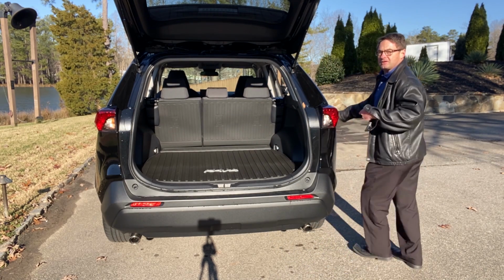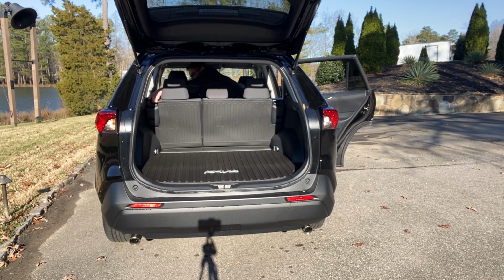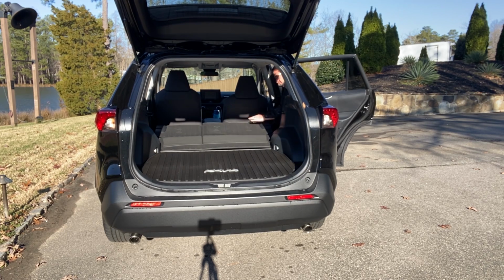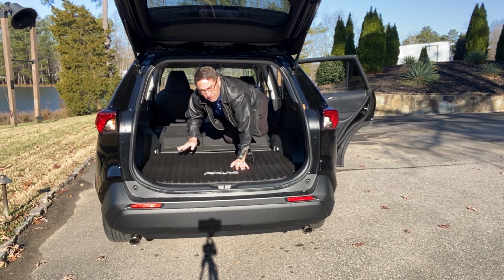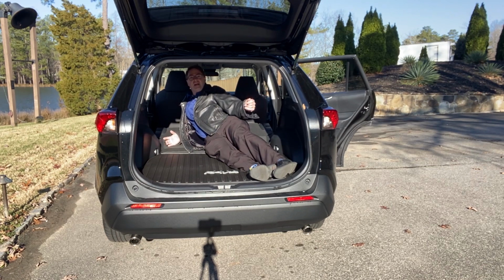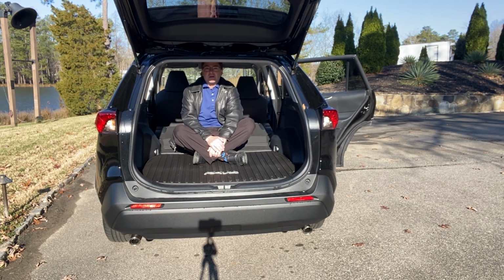Let's put down the middle seat. So, what could you do in it? I could probably lay down if I have to. I could sit crisscross applesauce if I had to.